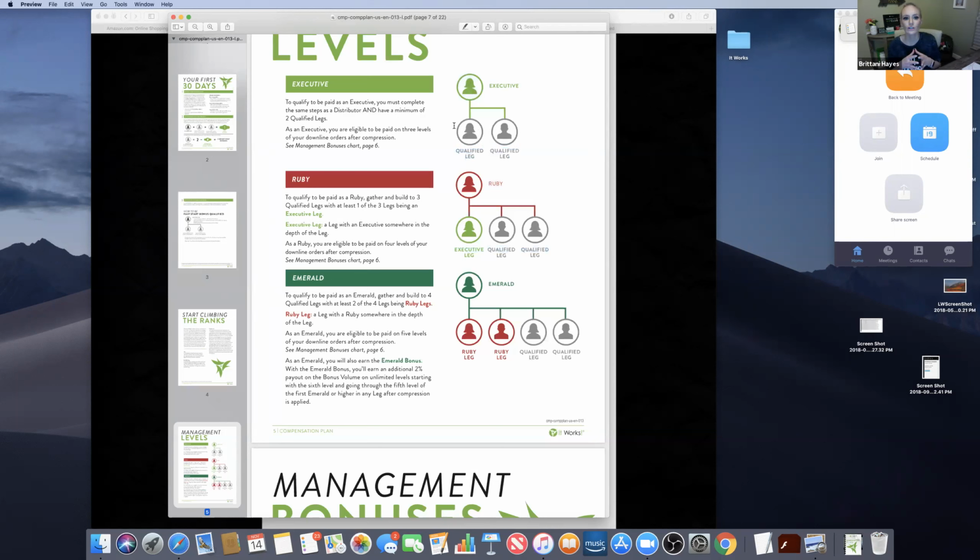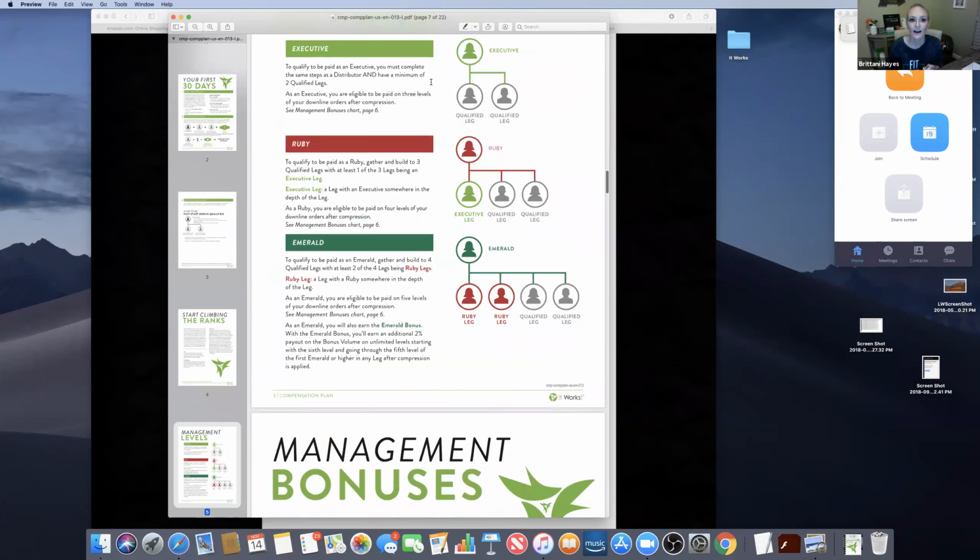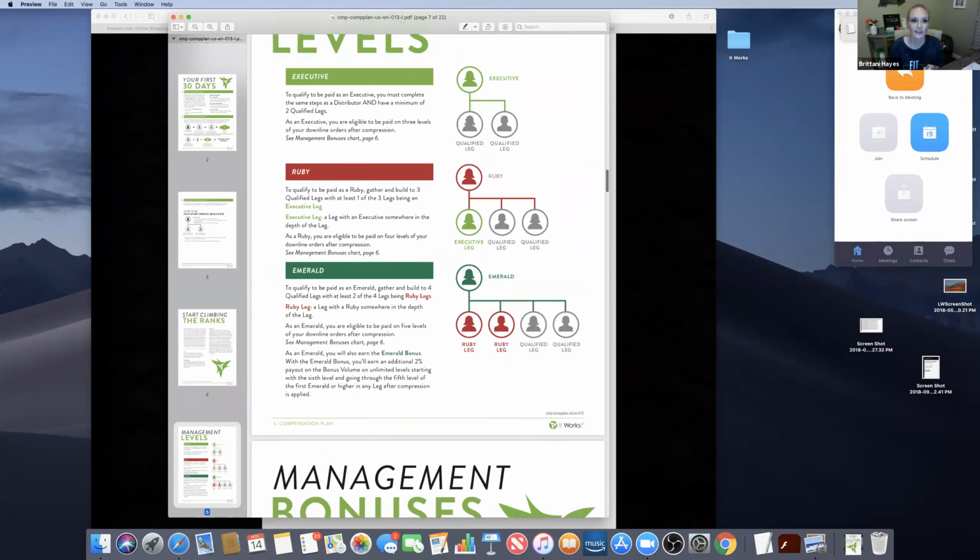So an executive means you have 2 distributors under you and both of them are at 400 GB. And 400 GB again means 400 group volume. So the customers you've moved under those distributors plus their personal orders need to total 400. That is usually about 4 to 8 customers each. It's extremely attainable going executive. It's just 2 legs at 400.